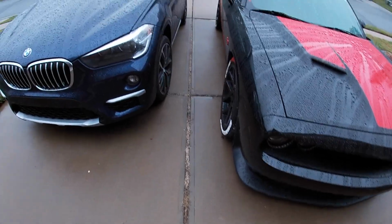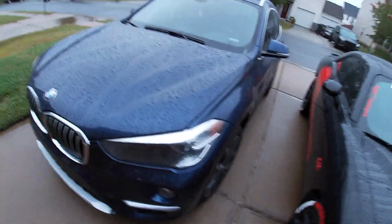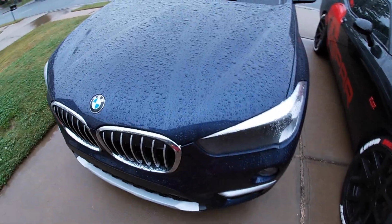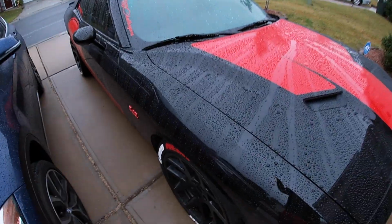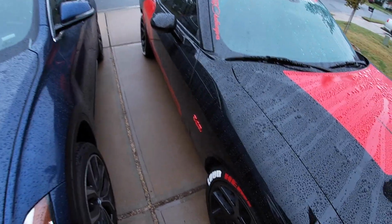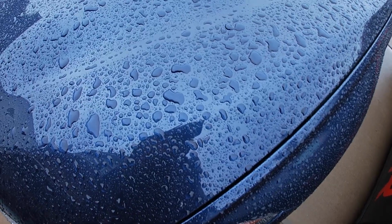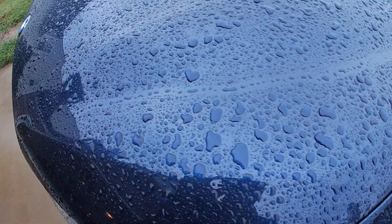So let's take a quick look at both of the cars. So this car is not ceramic coated. It's the wife's car, the BMW X1. It is not ceramic coated. My car is clearly ceramic coated. So you can tell right off the bat when a car is ceramic coated or is not ceramic coated. So let's look at the hood here. As you can see here, the water droplets that are on it.